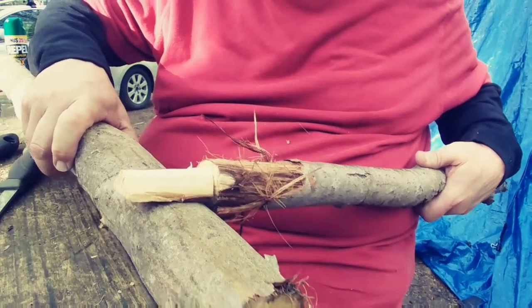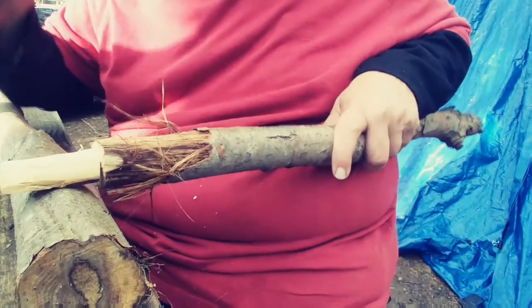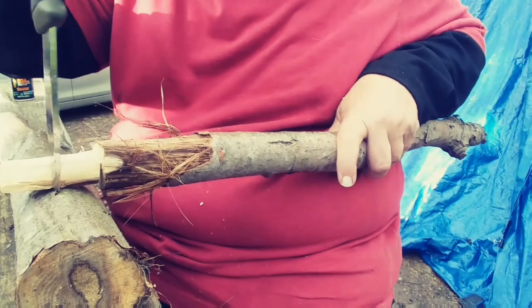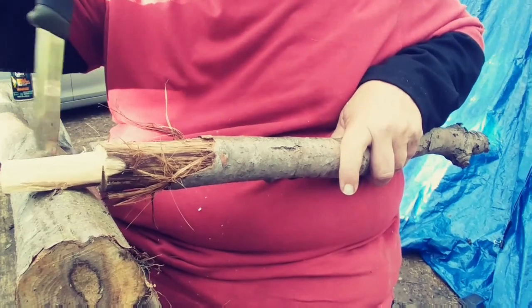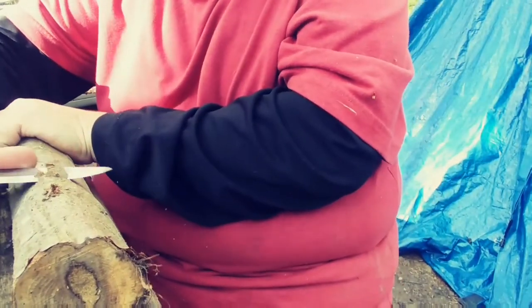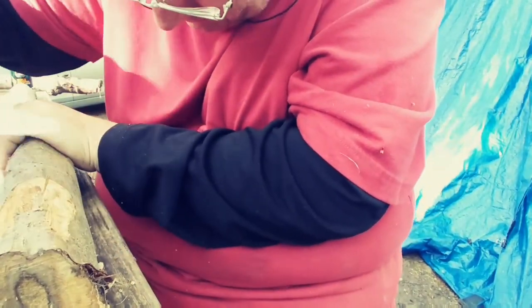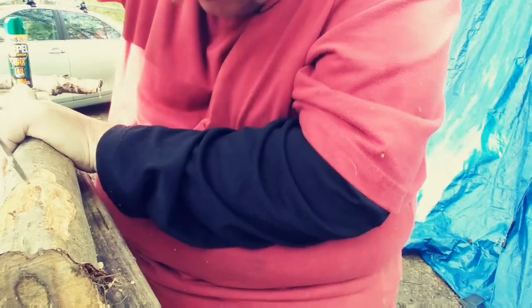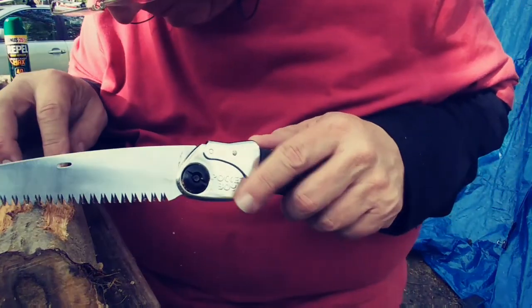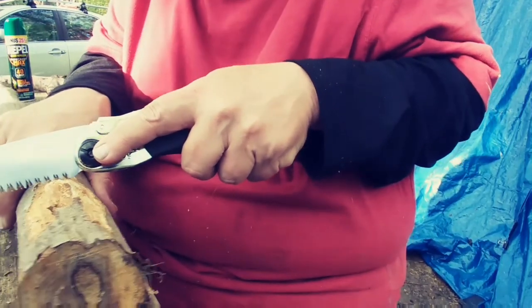Alright, I'm going to start the sawing on that. Oh, watch it there. Okay. Just how big we want it on the bottom. So we use a saw, cut from the top at an angle towards what I marked as the bottom measurement.